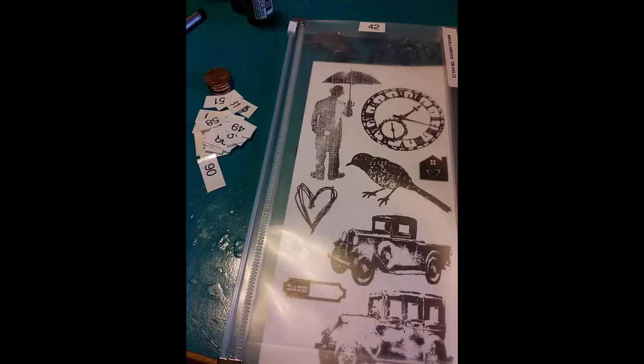I didn't do it in any kind of order. And for this picture, it's 42. That's the way it's going to go on my spreadsheet. So on my spreadsheet, I'll go in and put, this is a Tim Holtz stamp. It has a clock, a bird, a heart, a truck, an old car, a date tag, a little house, a heart. Those are all my keywords, and this will go in themes, themes A to Z. And I will show you how to do that next.